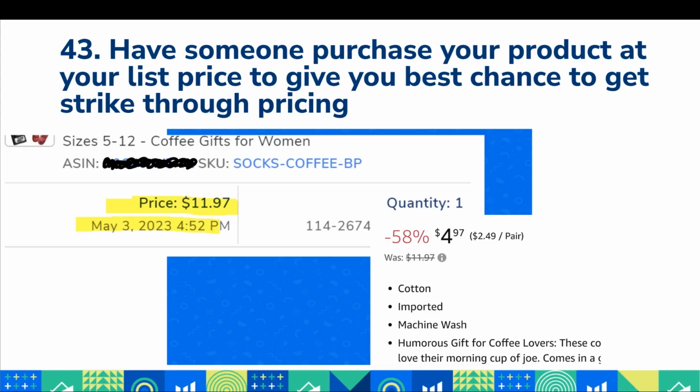Bonus tips here, all right? This is something I haven't talked about on the podcast before, but have somebody purchase your product potentially at your list price to give you the best chance to get a strike through pricing. All right, this is what you can see I did a few months ago when I was launching those socks. I wanted the retail price to show as $11.97, and my product was going to be $9.97.